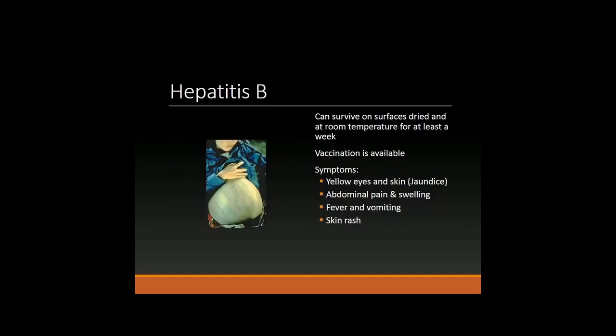Hepatitis B can survive on surfaces dried and at room temperature for at least a week. Vaccination is available. Symptoms: yellow eyes and skin, jaundice, abdominal pain and swelling, fever and vomiting, skin rash.